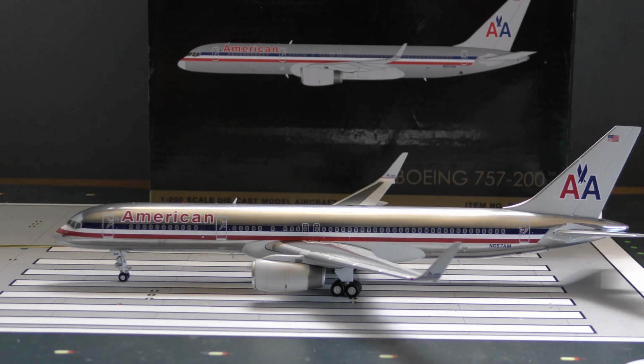Joint ventures. In addition to the above code shares, American Airlines has entered into joint ventures with the following airlines as well: British Airways, Finnair, Iberia, Japan Airlines, and Qantas. Okay, so that's a little bit of the information on American Airlines and some of their partnerships. Let's go to the information.